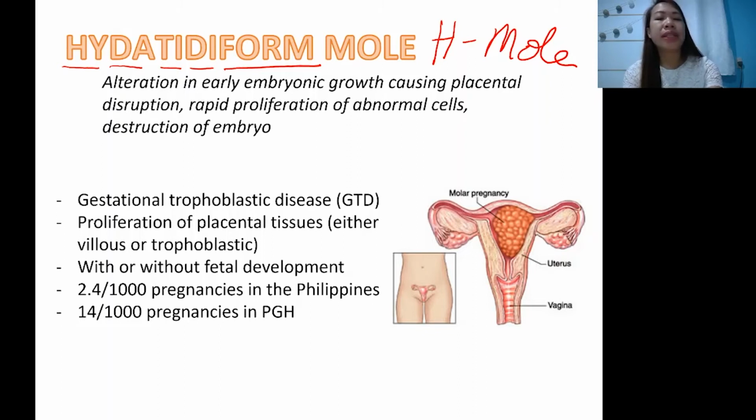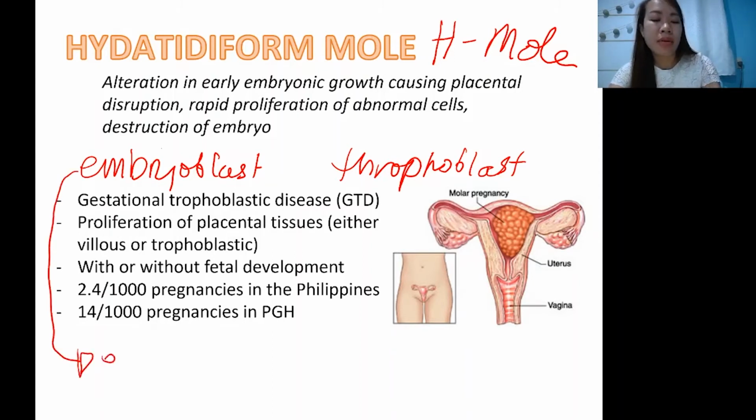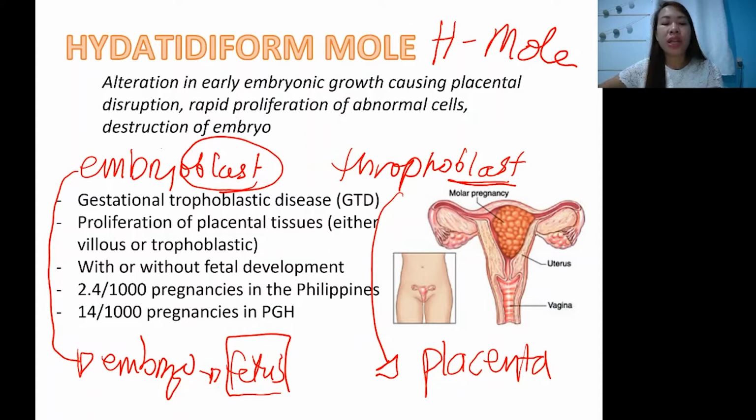Okay, now remember class, at the early part of development, meron tayong tinatawag na embryoblast, meron din tayong tinatawag na trophoblast. Now take note, itong embryoblast class, this will later become the embryo. Pag nakita niyo yung term na blast, it means immature. So, immature pa yung embryoblast and then it will later mature into your embryo. And this embryo, as it grows larger, magiging fetus ito. Okay? Itong trophoblast, on the other hand class, ito naman, later on, magiging placenta. So, I want you to understand that, ha? Yung embryoblast will become the embryo, which will later become the fetus. The trophoblast will later become the placenta.